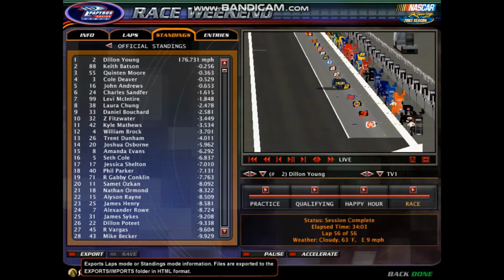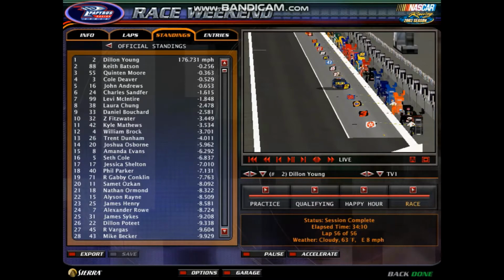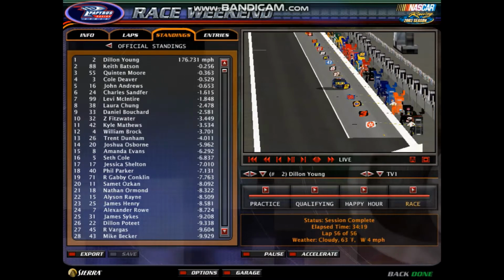And the rest of the order for you here. Kyle Matthews with a solid day, finishing 11th. 12th will go to William Brock. Trent Dunham 13th. Joshua Osborne dropped to 14th in the final running order. Amanda Evans 15th. 16th will go to Seth Cole. Jessica Sheldon, who was up there all race long, matches her car number in finishing position, finishing 17th.